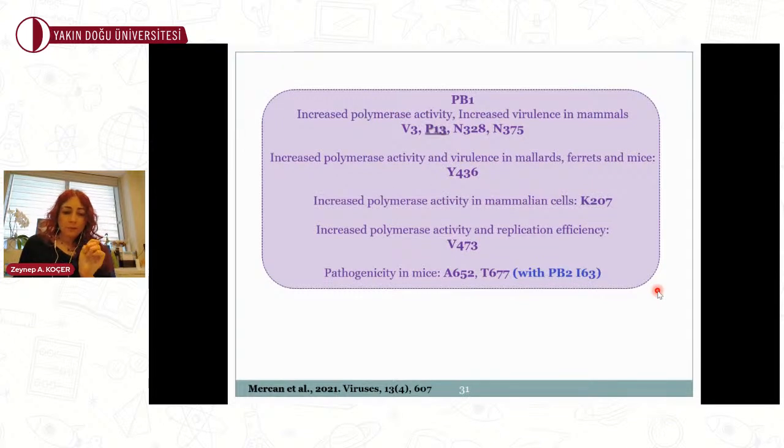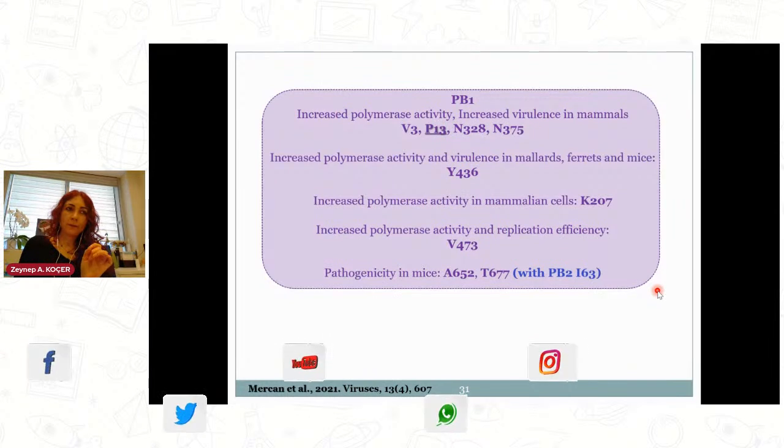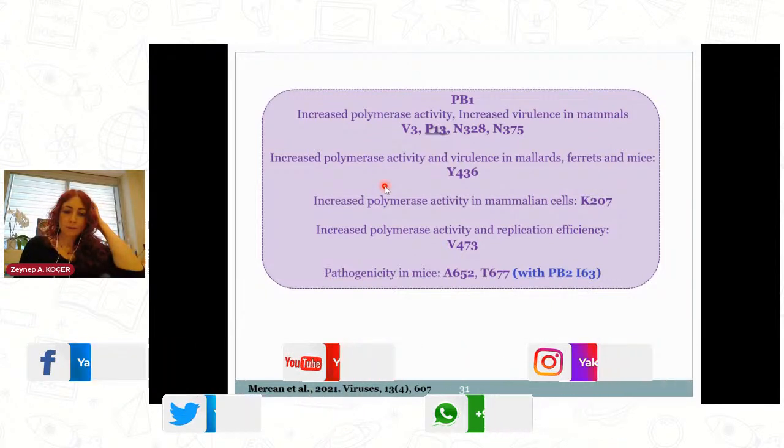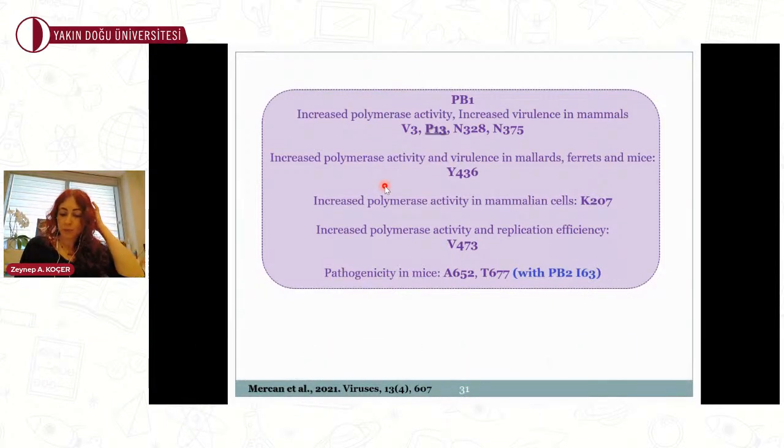Also, in that study, we identified almost 30 mutations in the genome of the H6N2 viruses that were previously identified in the literature as related to increased polymerase activity, or increased transmission or replication efficiency in mammals. So that's why those mutations are quite important. But here, for example, I'm just going to talk about one single gene. We observed mutations in every gene.